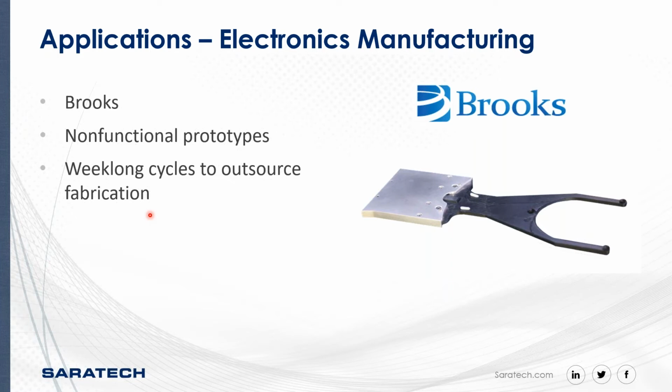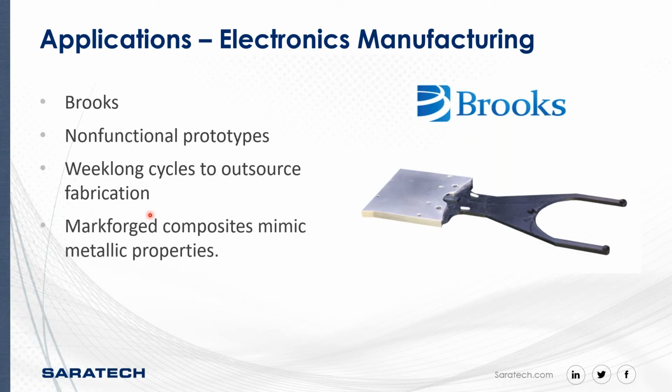So what they did was they brought in-house the Markforged solution. And as I mentioned before, with the combination of carbon fiber and Onyx, you're able to mimic the properties of 6061 aluminum, which is exactly what they did.